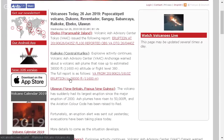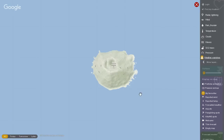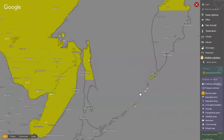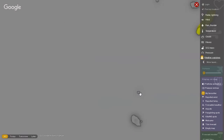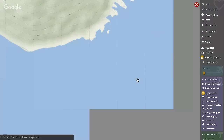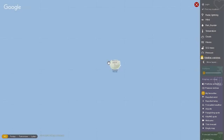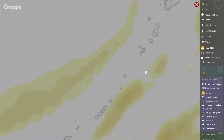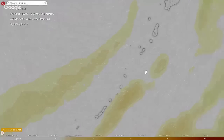And here's Rakoke. Now, Rakoke is located right there. We're on windy.com now. So anyway, that's where Rakoke is located. This little tiny island in the Aleutian chain. And that is producing a not so little ash plume. Now, we're not seeing any sulfur dioxide coming out of there right now. But Anchorage was actually issued a volcanic ash warning due to the wind direction.